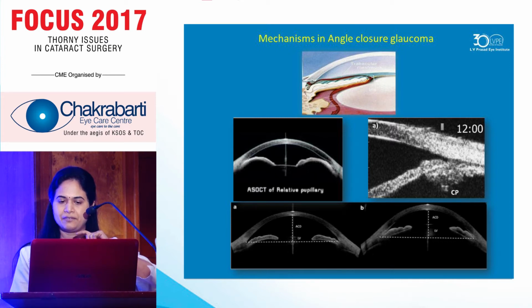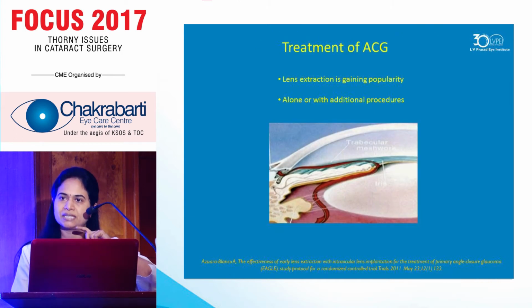Apart from that, there are two other mechanisms that I think we need to be very clear about that will help us to understand how and why we treat angle closure glaucoma patients differently. One is the very anteriorly placed ciliary processes, which contribute to plateau iris syndrome. The other concept, which is newer, but I think we've been intuitively knowing it and doing it for a very long time, is an excess anterior vaulting of the lens.